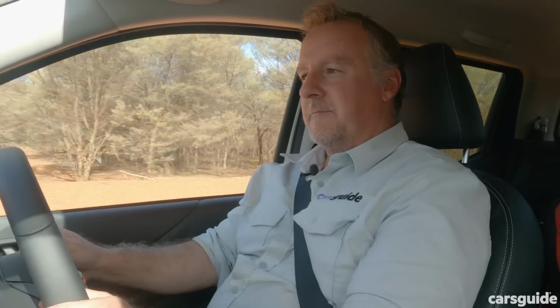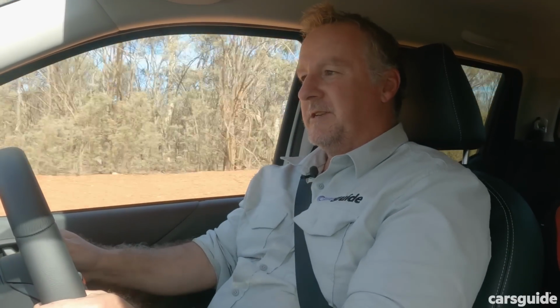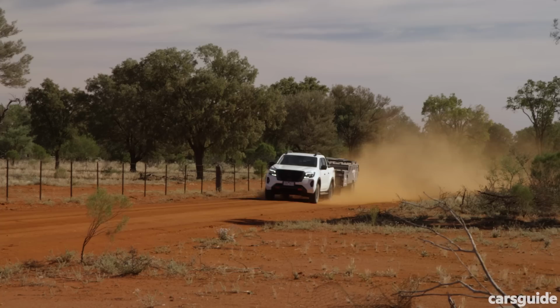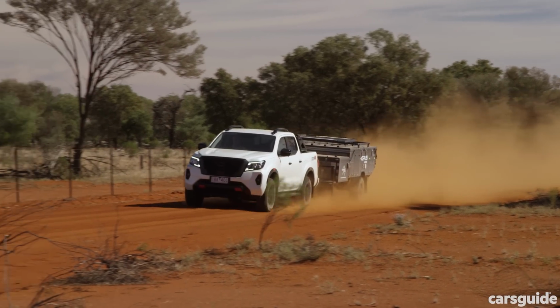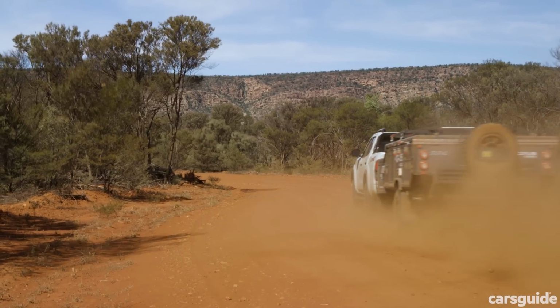Now, it may look like I'm getting shaken around a bit. This is a pretty serious track. There are some decent corrugations and a few severe potholes here and there, but the Pro-4X is doing a really good job of smoothing those out and settling everything down and making it a whole lot more comfortable than it might be otherwise.